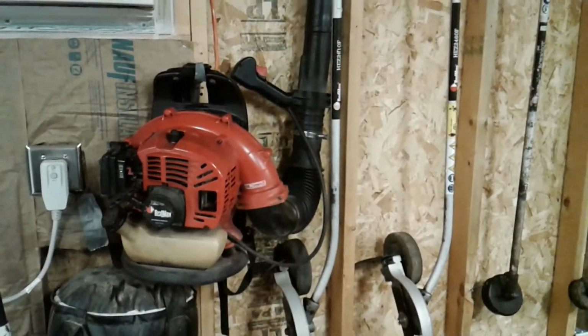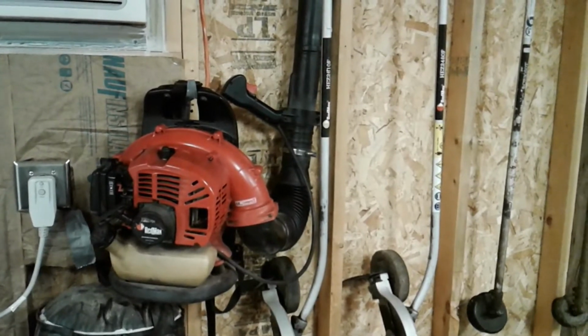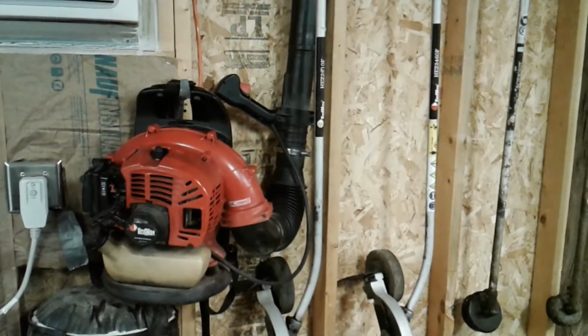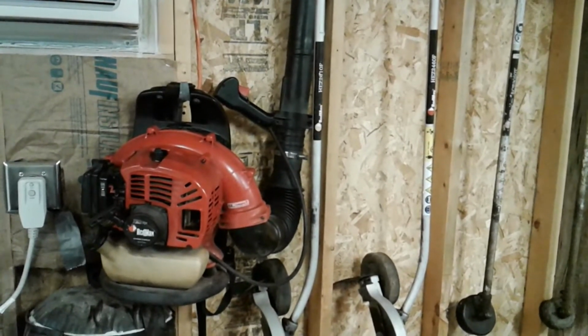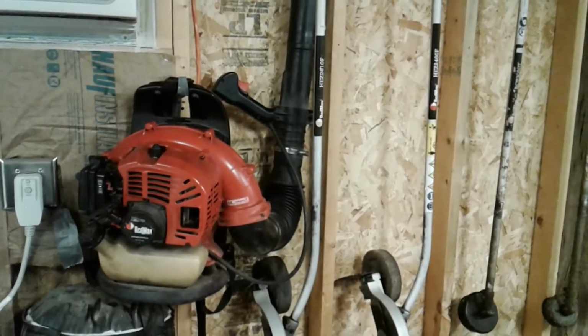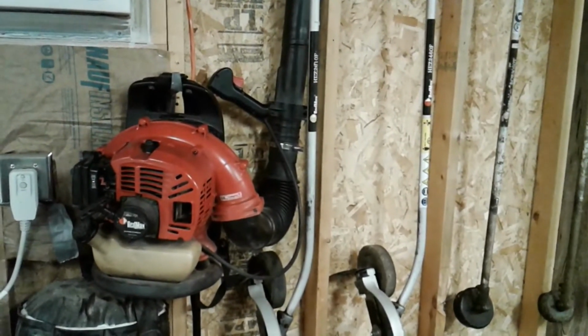That's what we started out with right there. It's a residential Red Max. Don't even ask me what the model number is. It's all faded off. All I know is it's a champ. I mean, it's 10 years old, first crank. You ready to rock and roll? We don't use it much anymore, but it's more nostalgic than anything.